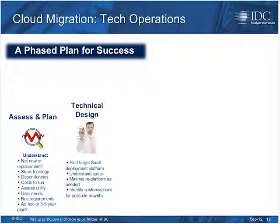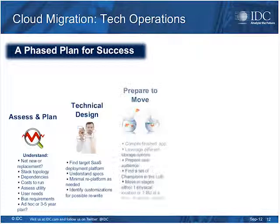We next advise customers to move to a technical design stage and really understand the target deployment platform, and think about maybe customizations that you've written for this particular application that you're using, and what's going to happen to those. Does that capability reside elsewhere, or are you going to have to change some of your business practices, some of the way you do business, some of your workflow to map to the new capability?